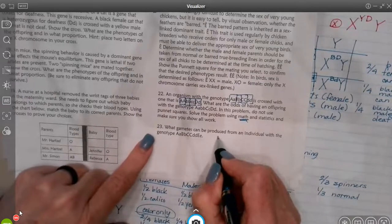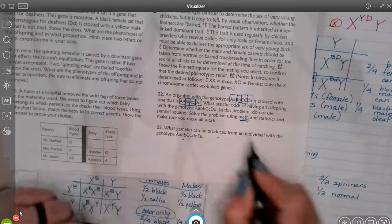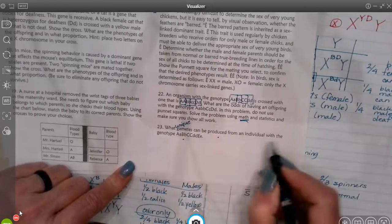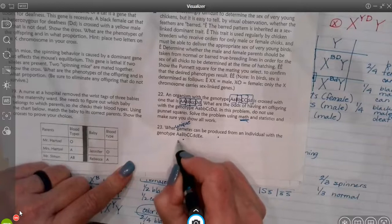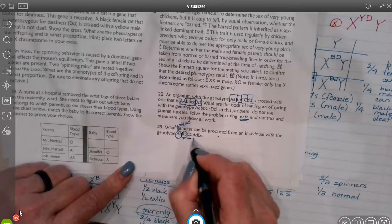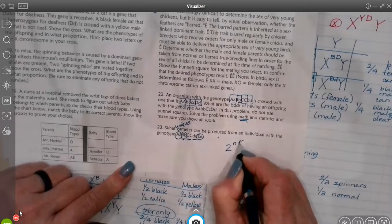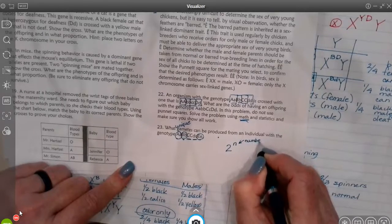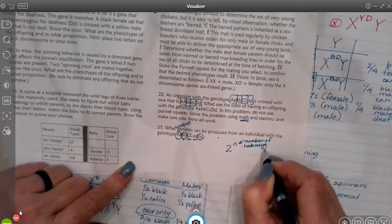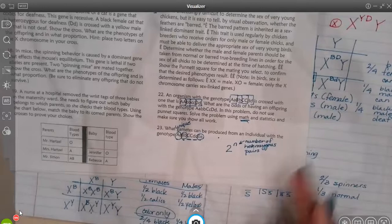And then this question is the same type of question that we've had before when you look at how many unique gametes can be produced. So this is always going to be the number of heterozygous pairs. So it's 2 to the n, and the n is the number of your heterozygous pairs. Okay, so you can finish all of those.